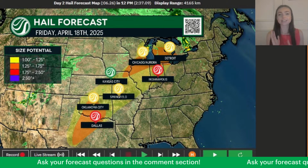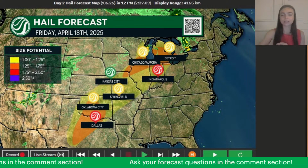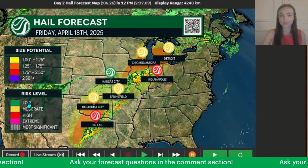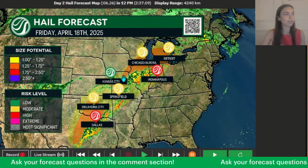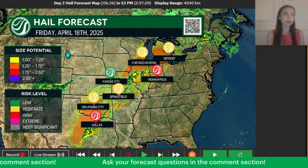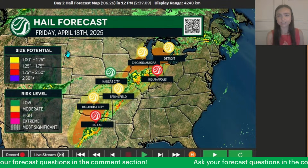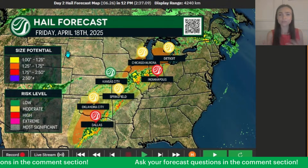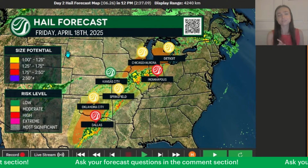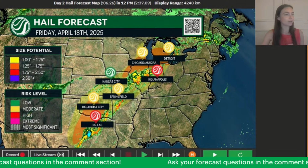Here's your hail forecast, Friday, April 18th, Chicago. I put you in the level 2 category, the moderate category. And you could see up to ping pong ball size hail. I was really honest about it earlier. Whenever I did my forecast earlier, I said between half and golf balls, but I don't think that you'd get golf balls. I think you're going to be closer to ping pong ball size hail. I'm going to be honest with my forecast. I don't want to ramp it up.